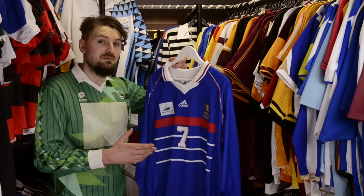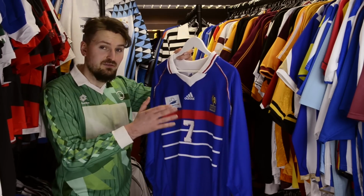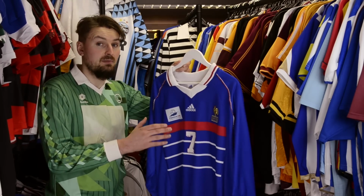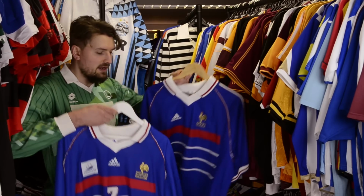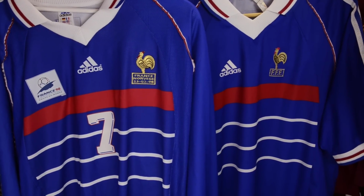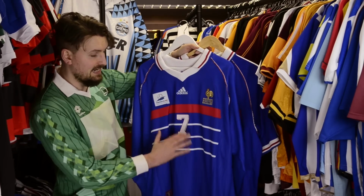Now, it wasn't possible to buy this shirt in the shop in long sleeve, and although it may look similar from a distance, actually when you look close up it is very, very different from the replica shirt. Now, I've got a replica shirt here for you to take a look at. The shirts that the kit room would have received from Adidas are basically a blank canvas. All of this detail is added on later.